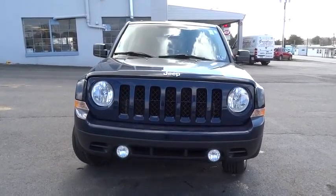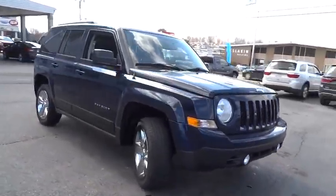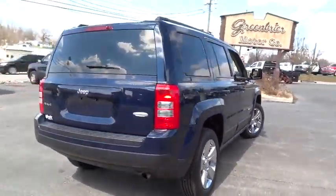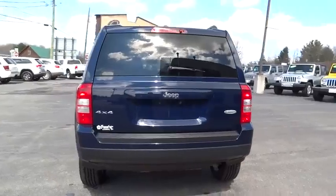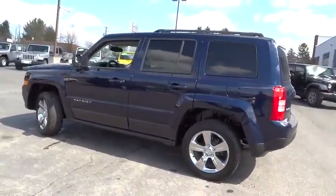The 2014 Patriot. The Jeep Patriot is unmistakably a Jeep. It looks like a cross between a Jeep Liberty and Jeep Compass, or maybe a three-quarter scale version of the big Jeep Commander. The Patriot has plenty of room inside for any size family and is priced below $25,000. This vehicle has less than 15,000 miles.